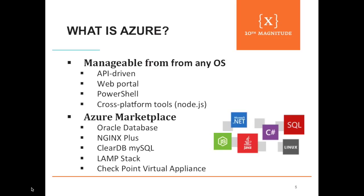And there are a lot of Linux systems in the Azure Marketplace. I just wanted to call out a few because a lot of people are not aware of some of these systems. As you can see, Oracle Database, Nginx, ClearDB, that's hosted MySQL, LampStack. I mean, there's at least a dozen, probably a couple dozen different LAMP stacks that are set up and ready to go.